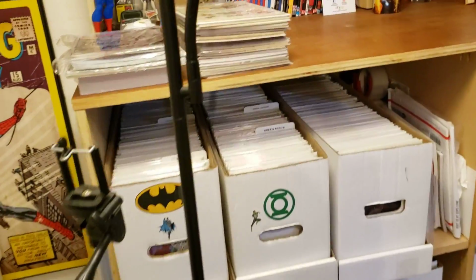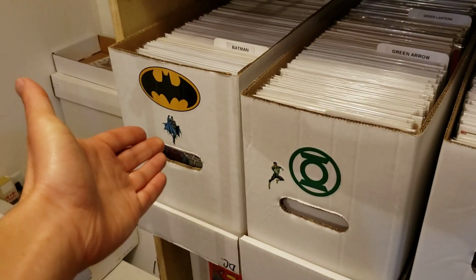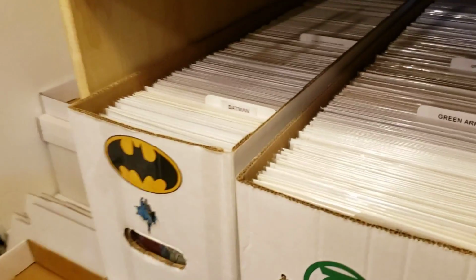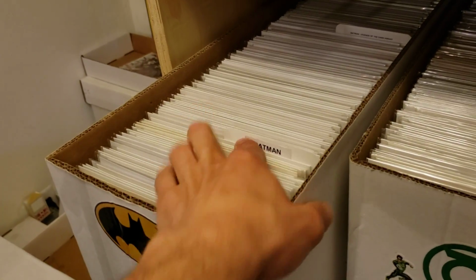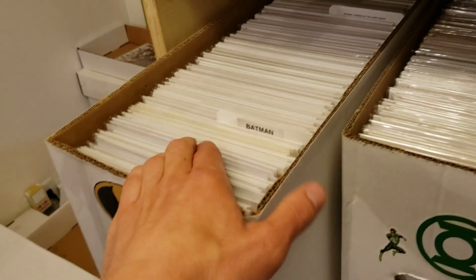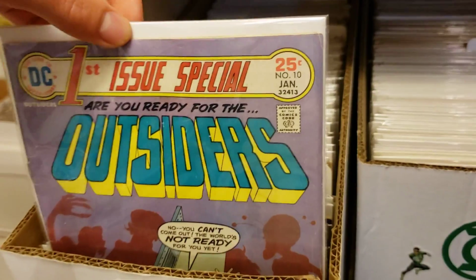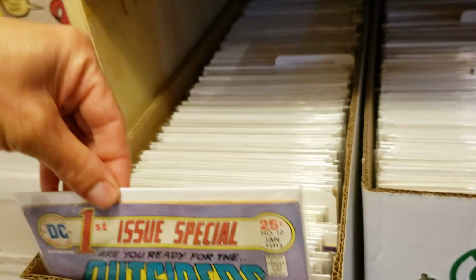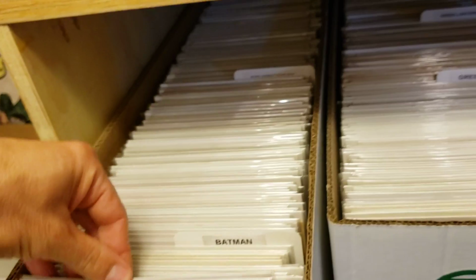So let's go ahead and just go over here and start with these first boxes. As you can see, the stickers, these are DC boxes. And as you can see, I don't have tabs for everything. I want to get more and more, but this is A, B, Batman. Starts with numbers. First Issue Special is actually the name of the run. And then to A, see, this is all DC stuff. And then B for Batman.